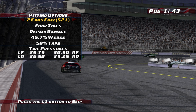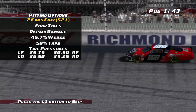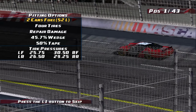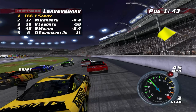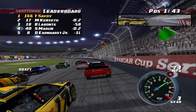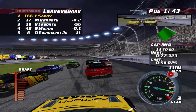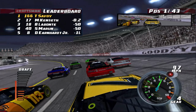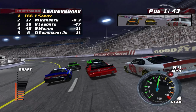Hopefully, because it was a late race caution again, hopefully we're not... I just have to not screw up. That's all I'm trying to say. Anyway, we'll see you at the end of the caution. All right, we got 14, 13 to go in the race. Marlin and Labonte did not pit. So here's where it all happens. Here's where all the craziness can happen.